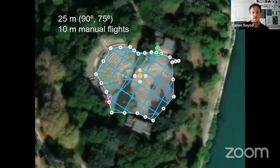For example, in this area of the theater, we were establishing a grid so that the drone would be going in rows and columns, recording in parallel paths the full area of the theater. And then from a height of about 25 meters, shooting with the photo camera in two sessions, both at 90 degrees, that is perfectly vertical, or with a slight angle of 75 degrees.